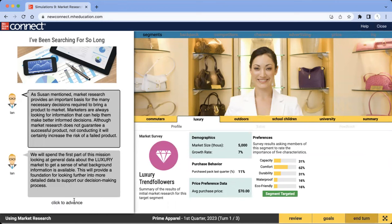For the first part of the mission, we're going to be looking at general data about the luxury market to get a sense of what background information is available. This will provide a foundation for looking further into more detailed data to support our decision-making process.